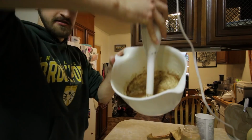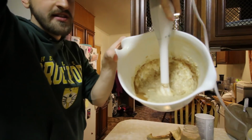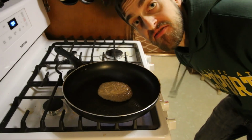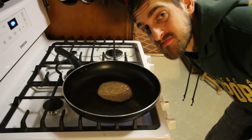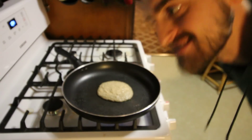Oh, that's a really cool color. Whoa, look at it. It's a cool design. It's so easy to use. Look at that. I have a feeling you can probably make this recipe with any type of grain. I could probably even make rice pancakes if I wanted to. Maybe bean pancakes. Hummus pancakes!